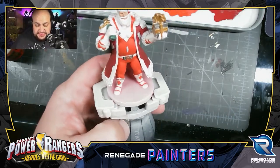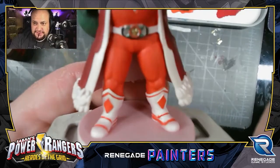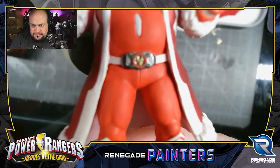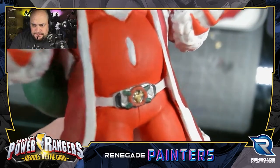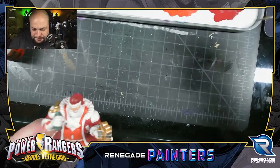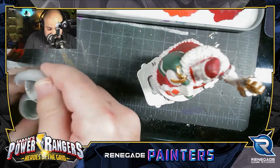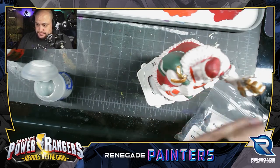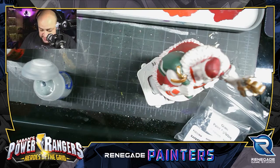All right, Morpher is done. See if I can get a nice close-up so you guys can see it. There we go. There's your Morpher. All right, let's see if I can... Maybe if I put some agitators in this pot. Got a couple here. Hopefully that'll help stir it up.